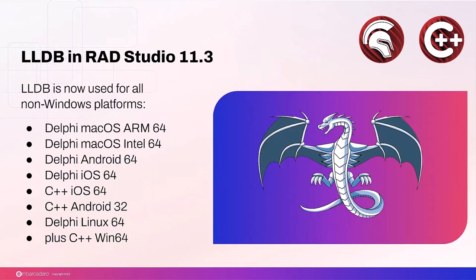Next, debuggers. We have a new LLDB-based debugger for macOS Intel and Android 32-bit. This is part of our transition to LLDB. We've spoken about this over the past couple of years in these webinars. Several years ago, we had about 8 different debuggers across the various platforms and businesses we supported. It made feature parity difficult, and meant quality fixes often only applied to a single platform.